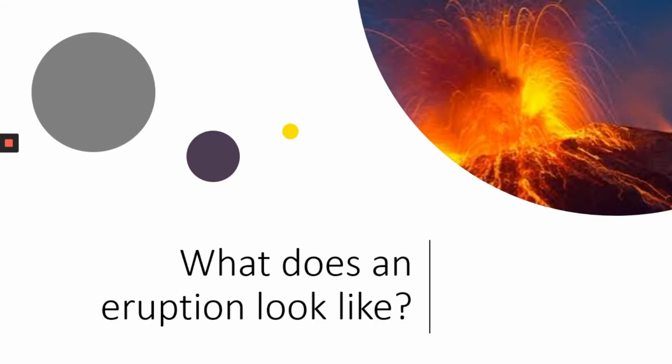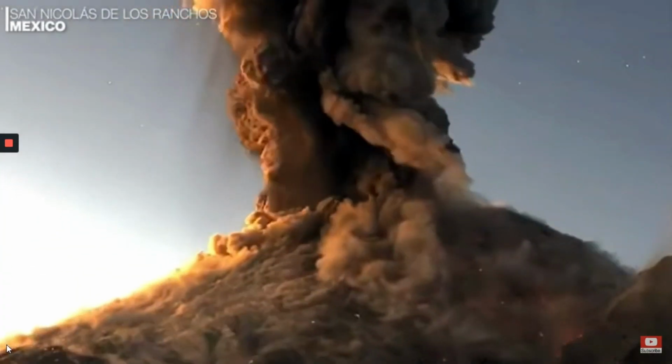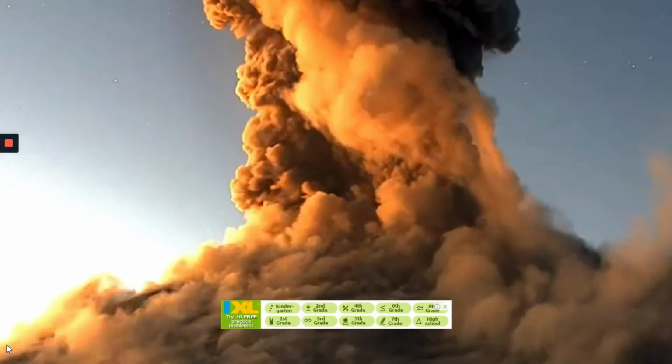What does an eruption look like? I'm about to show you a clip of an eruption. This is from a volcano in Mexico called Popocatépetl. It erupted earlier this year. So first you saw the lava coming down the sides, and then an enormous smoke cloud formed.